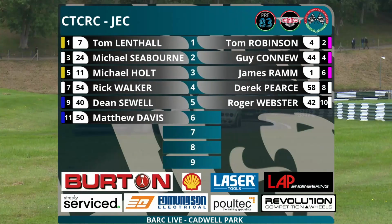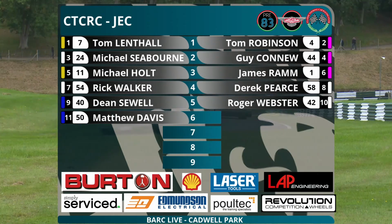Out come the Jaguars then, so let's have a look at the grid. In pole position will be number 7 Tom Lenthal with his Class C XJS, alongside the man we've just heard from, number 4 Tom Robinson in his Class D XJR Saloon. Second row of the grid, number 24 Michael Seaborn, the overall championship leader at the moment. He's in Class B for the less modified cars, alongside 44 of Guy Connew.